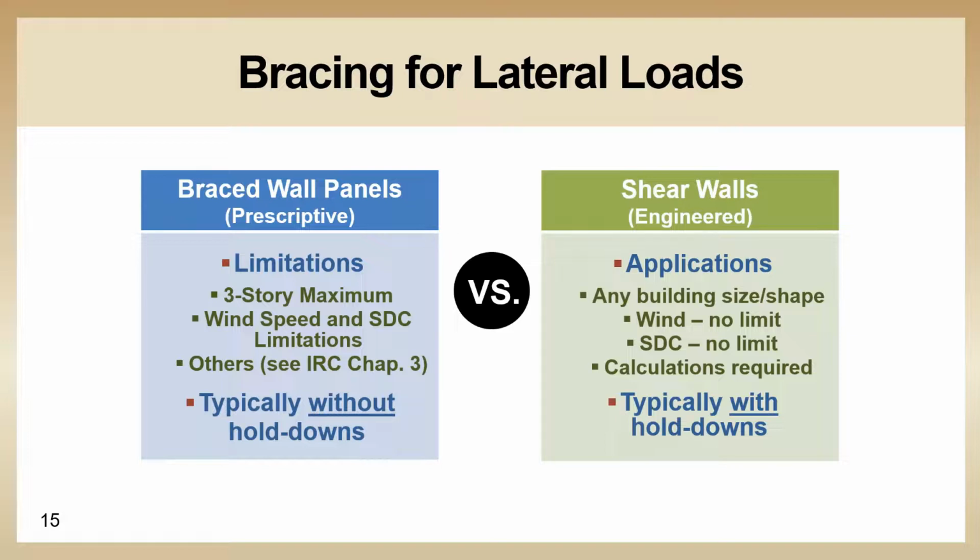If the house design exceeds the prescriptive limitations of the code, the house will have to be engineered. Engineered design uses shear walls to resist lateral loads. And shear walls are engineered elements of buildings and require calculations.